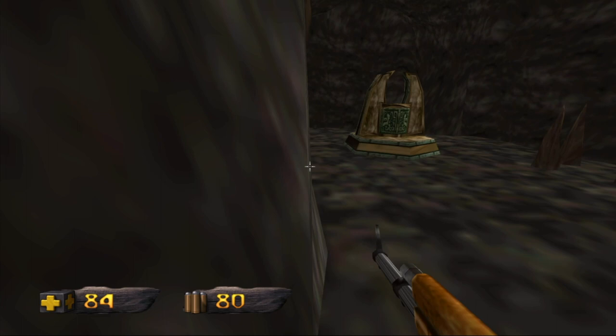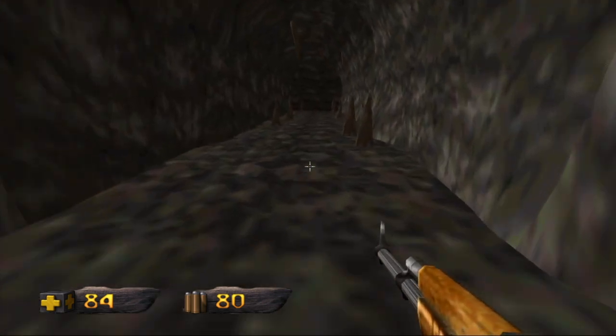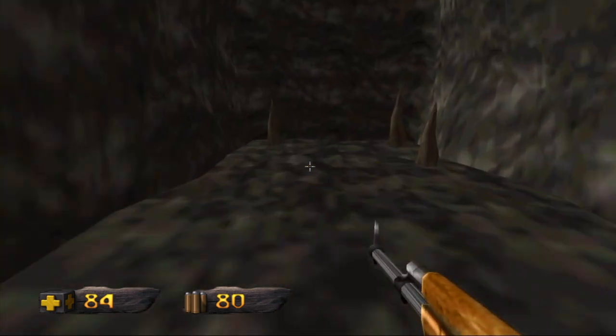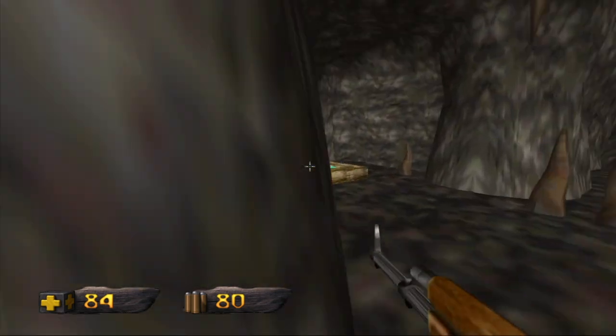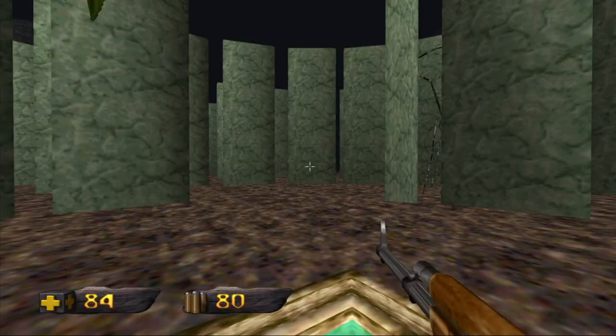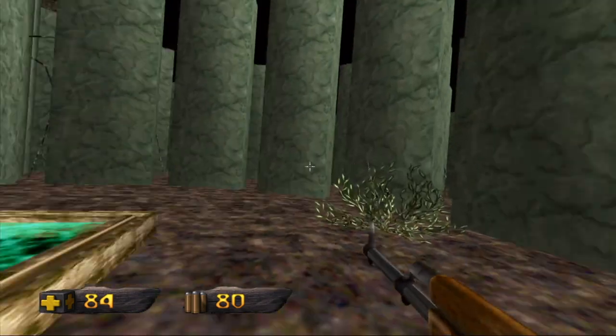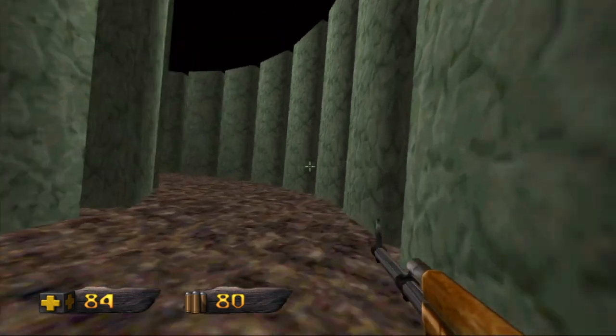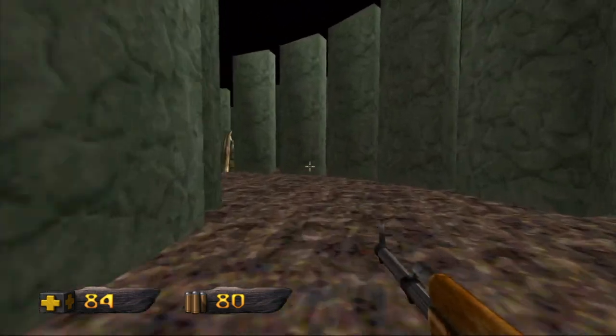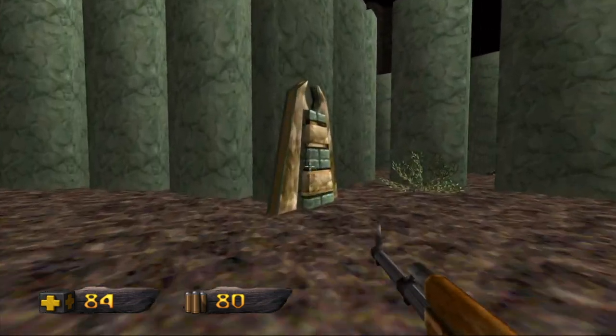All right, is that it? Isn't that where I came from? No, so just go back through the portal? All right. Oh, no, okay. Oh, it's like a maze. It's a maze. Oh geez, I've already played this for half an hour.